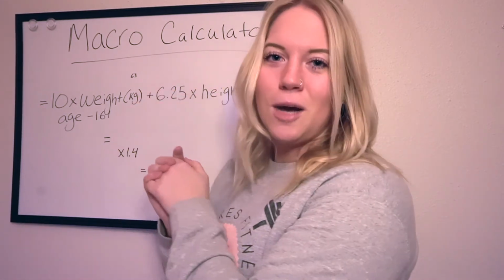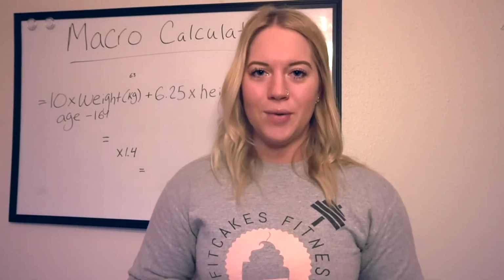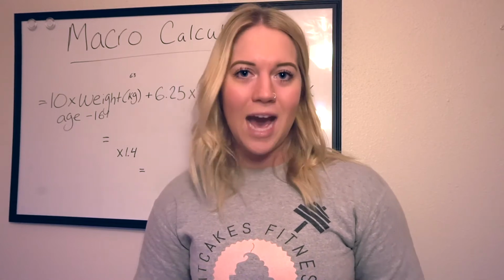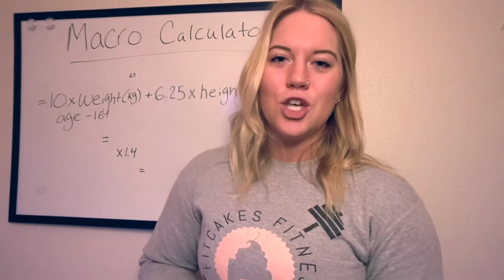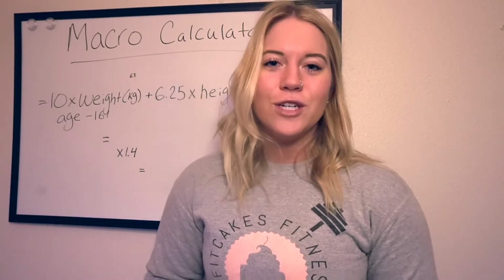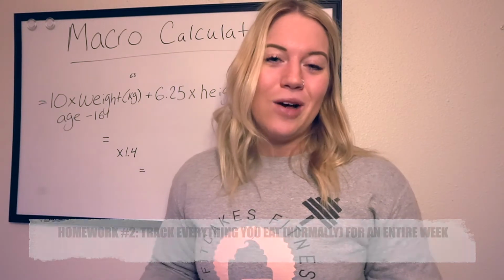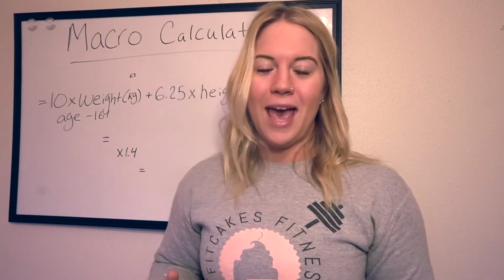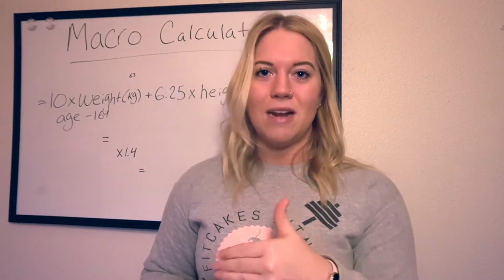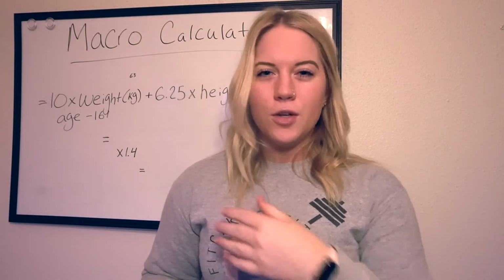So let's hop into how to figure out your macros. When figuring out your macros, I want you to download the free app, MyFitnessPal. It's on your phone, and then you are going to track everything you eat for an entire week. So if it's soda or ice cream all day long, just put it into this app. It's super easy. You just scan a barcode and it tracks it all in there. It will break down everything too, so it will tell you how many calories you're eating, how many protein, fat, and carbs. Ignore the recommendation it gives you.